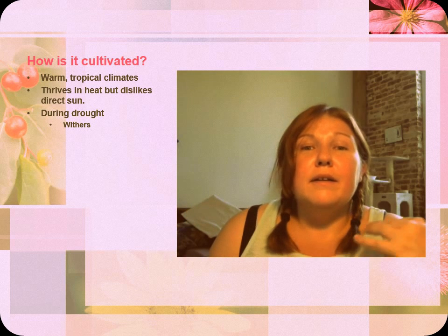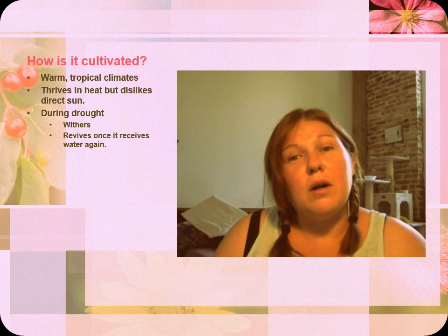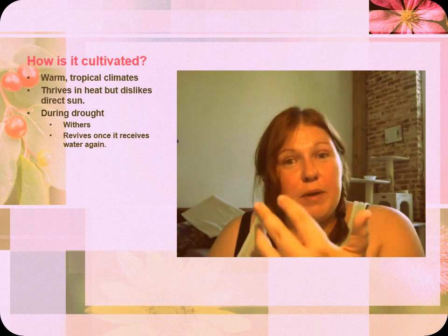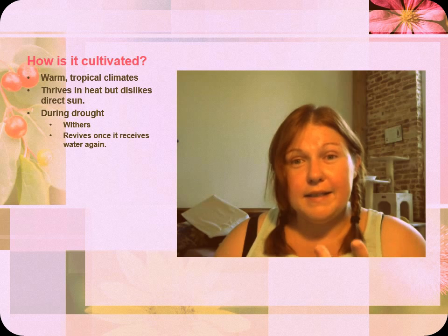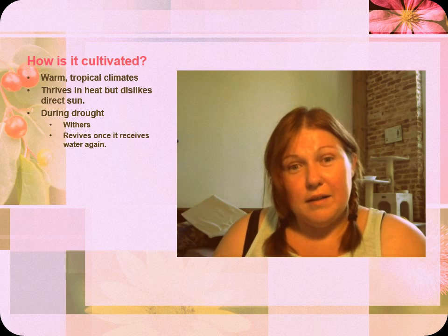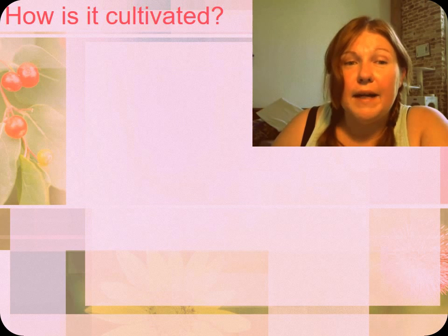I mean, I guess it depends on how long the drought's been, but they just go dormant. They wither, they get dry. But then once the rain starts coming, or once they start getting watered, if it was being farmed or in a pot or something, it revives and comes alive again pretty quickly after it tastes or feels the water. It's pretty incredible.